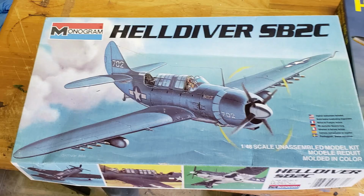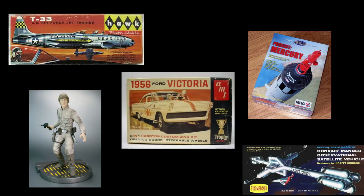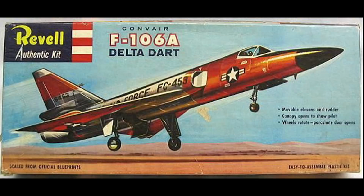The main subjects. Plastic kits usually fall into one of five basic categories: military, civilian, science fiction, real space, and characters. Let's take a look at all five. Military kits are by far the best represented and break down into aviation, land, nautical, and characters.